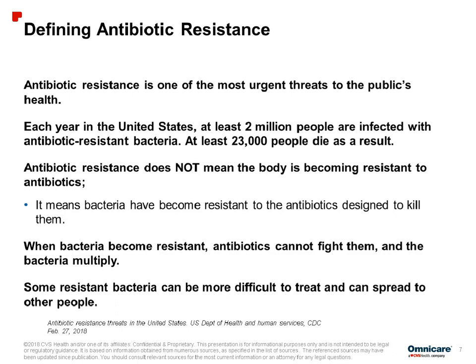As we all know, antibiotic resistance is one of the most urgent public threats, and every year in the United States, at least 2 million people are infected with antibiotic-resistant bacteria that are very difficult, if not impossible, to treat, and 23,000 of those will die as a result of that infection. But antibiotic resistance does not mean that the body is becoming resistant to the antibiotics. It really means that the bacteria are becoming more resistant to the antibiotics that were designed to kill them. When bacteria become resistant, antibiotics can't fight them, and the bacteria begin to multiply. Some resistant bacteria can be even more difficult to treat and spread to other people, such as our other residents, our staff, family members, and visitors.